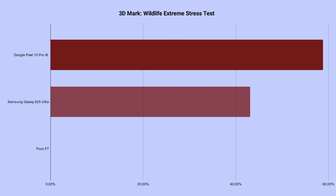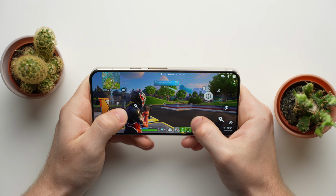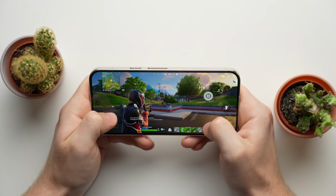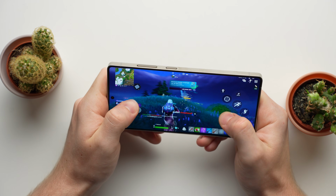Google does deserve some credit for stability. In stress tests, the Pixel holds onto more of its peak performance over long sessions than Samsung does, with a stability score of 59%. Surface temperatures stay about the same on both phones at around 44 degrees, so you don't really get a cooler device with the Pixel, but you do get more consistent performance. Still, if you play a lot of demanding 3D games, the Pixel is a pretty terrible choice, while the S25 Ultra is perfect for that. Non-gamers really won't notice much difference though.